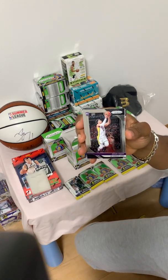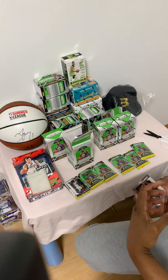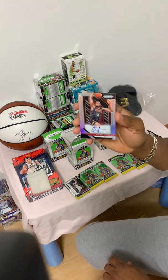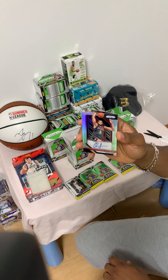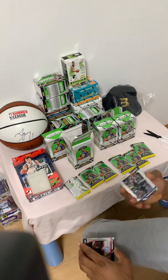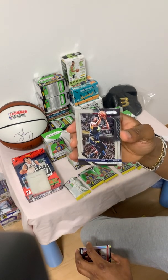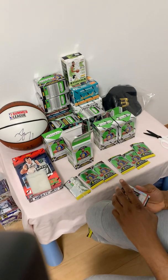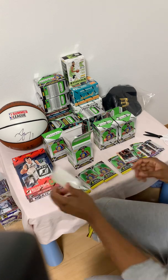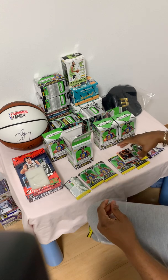Josh Hart. Seems like an autograph. Prizm autograph. Spellman. Nice. If I get one like this in Luka Doncic, that would be big. Turner. It's a nice autograph there, man.